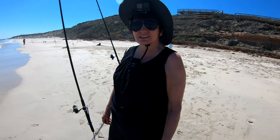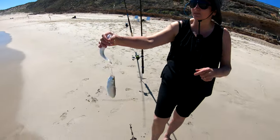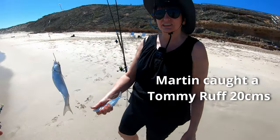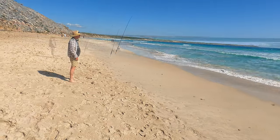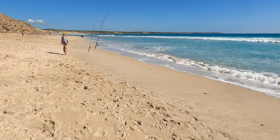Again. That's the second tommy that we've caught. They look like fairly decent size. Well, that's beautiful. I'll go measure it. The mullet have really been active today. It's been brilliant.